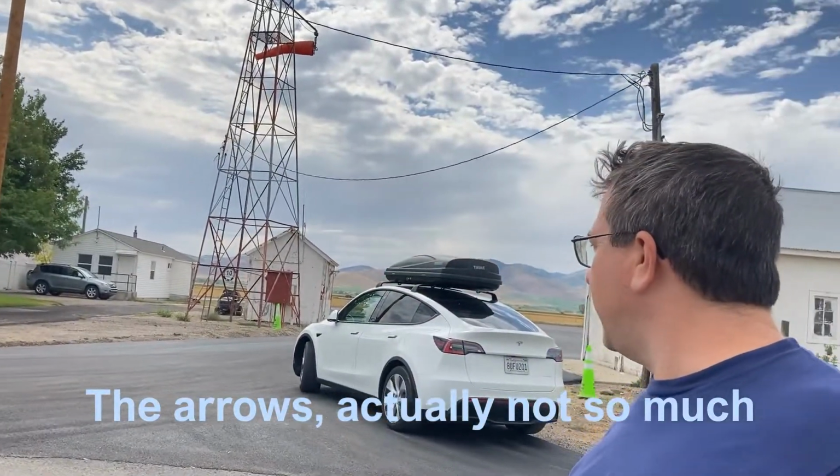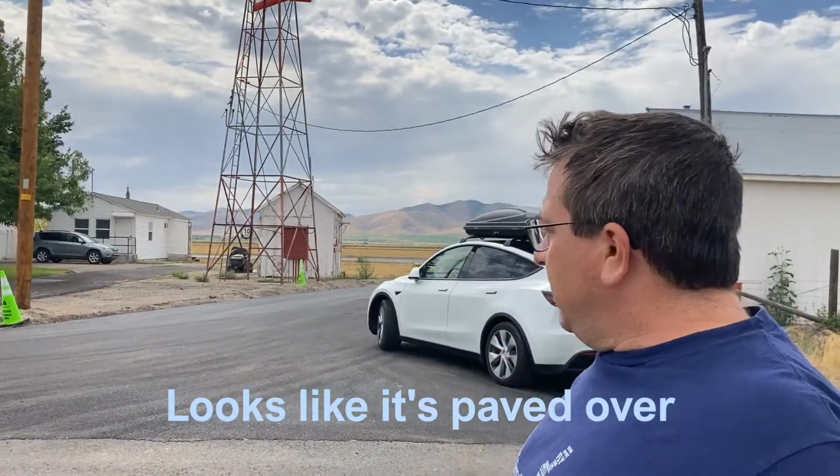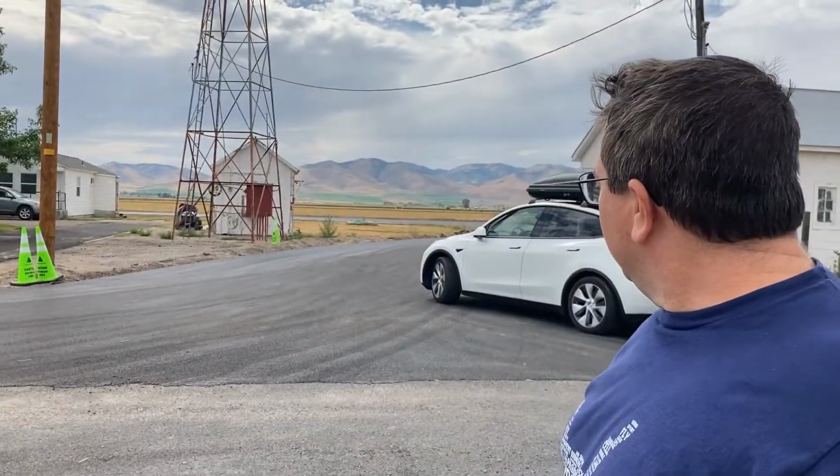This one, it looks like the arrow, the actual concrete arrow, has been removed and paved over. Actually, fresh smell of asphalt here. It's been paved over a long time ago, but they just paved it, seems like in the last day or 2. But yeah, so you see that little white shed behind it, that's where the generator was located.